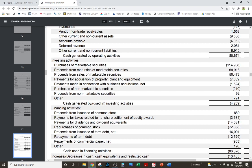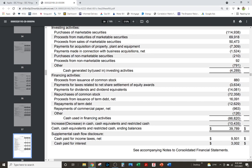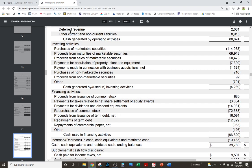Now you may be like, oh, well, isn't that investing? No, it's not. The main difference is an investing activity, let's say they buy a stock or they sell a stock, they're dealing with another company's stocks or bonds. Under financing activities, they're dealing with Apple's own stock, either issuing it or buying it back, or issuing their own debt or paying off their own debt. That is the key difference between seeing stock activities, buying and selling stocks, under investing and under financing activities.